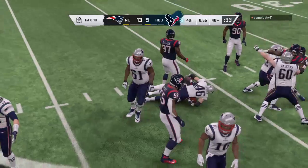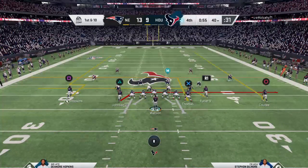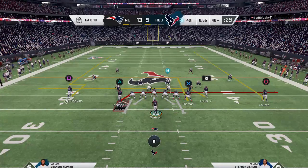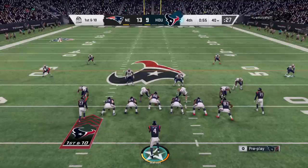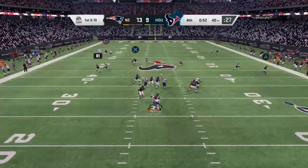A lot of people would say they're showing a lot of guts going for it this many times on 4th down. I think they'd have to start thinking with their head a little bit more than with their gut and their emotions, because it's not working for them. They've got to figure out what's been going wrong.